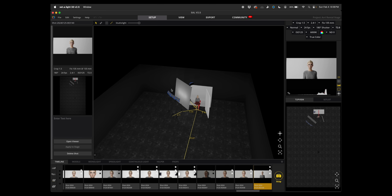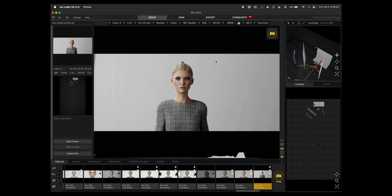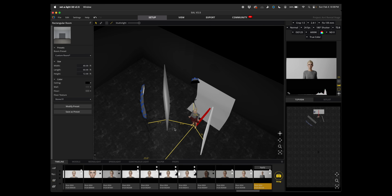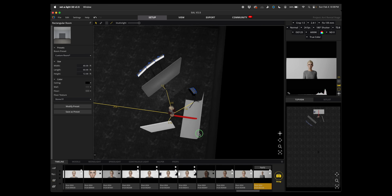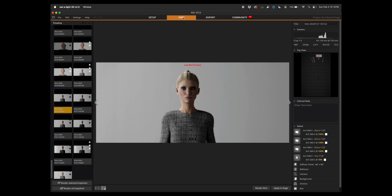I moved the key light towards the back wall in order to get the back wall to be lit exactly how I wanted it to be lit. And I have all of our measurements here. You can export all of these measurements, and then you see a little behind the scenes image here and the shot right here, and you can render out this whole entire frame right here and bring it to your shoot.